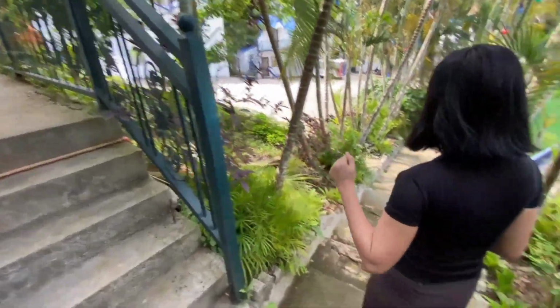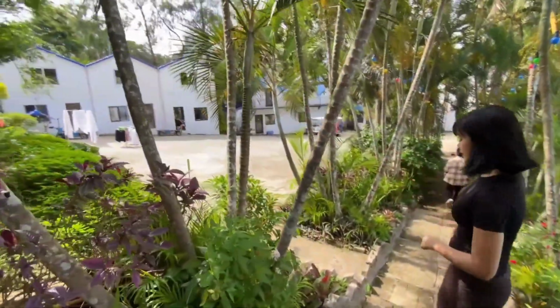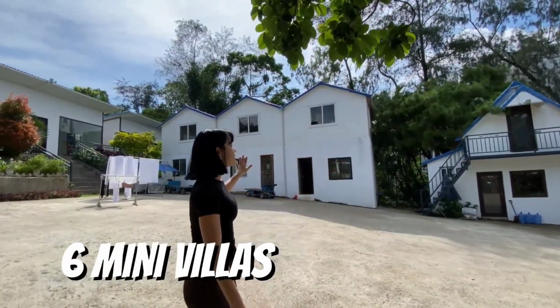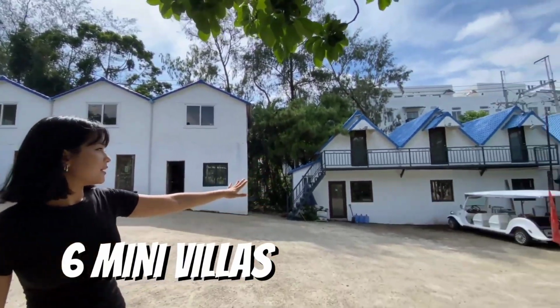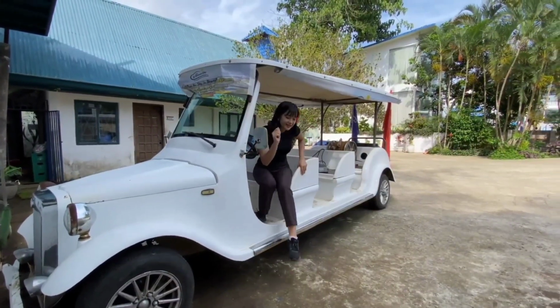Dito naman tayo sa baba. And dito tayo sa other side, which makikita natin yung mga small villas nila. So guys, ito na yung mga villas natin. Meron tayong 3 sets of villas. This one, tinitirhan ngayon ng mga staffs. And over there naman, ginagamit natin yung baba para sa water station. Now let's go to the exciting part. Doon na tayo sa pool. Let's go!